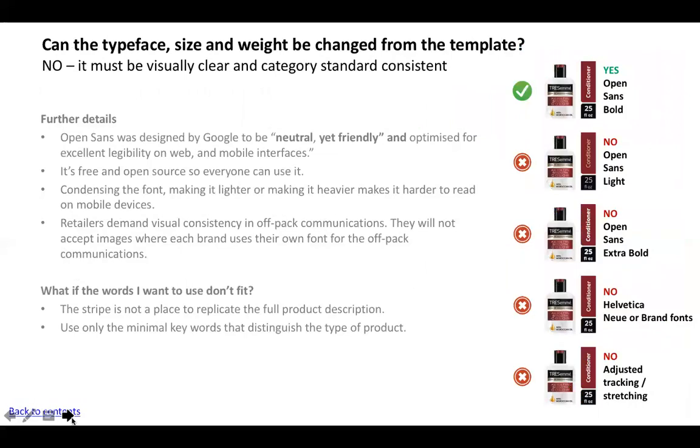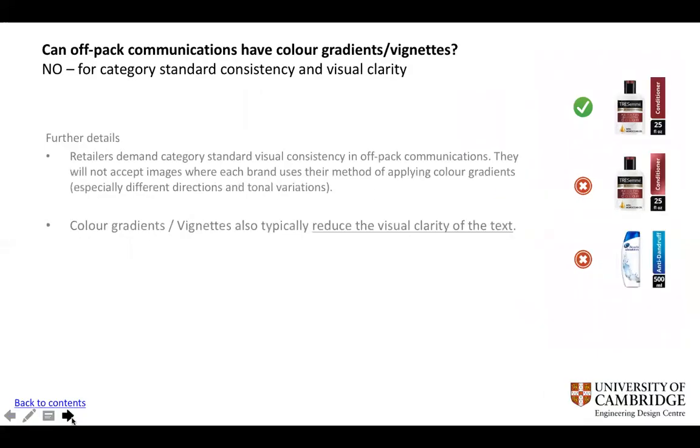Can the typeface be changed? Ollie touched on this. No to any other font. Open Sans was chosen because it's neutral yet friendly. And anything that changes that is just attempting to achieve standout for its own sake by using a brand-adjusted font or by fiddling with the tracking or the kerning or the font weight or any other way of doing it. It's a straight no, leave it alone as Open Sans.